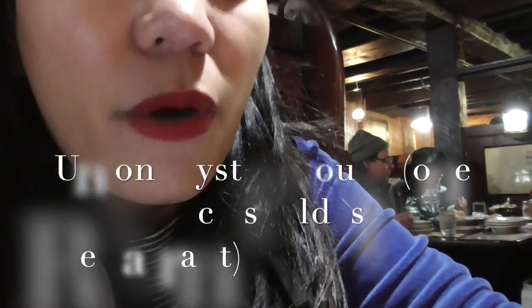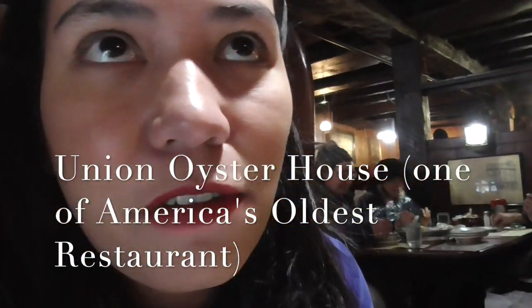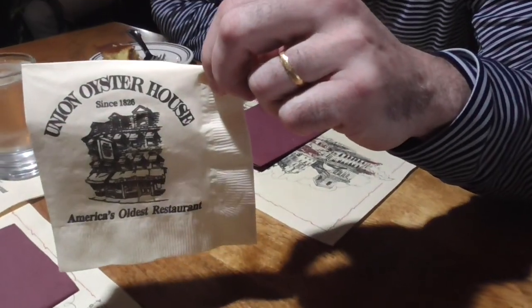So now, before we head to the remaining five sites of the Freedom Trail, we have decided to have our lunch first, and we are at Union Oyster House. It says since 1826, so basically this is a very, very famous restaurant here in Boston. And yep, we ordered some seafood stuff, and we're going to show you what we ordered later.